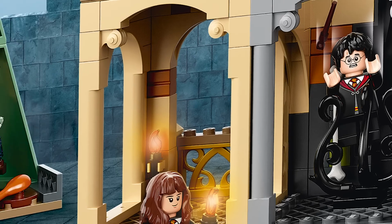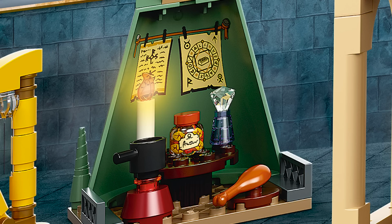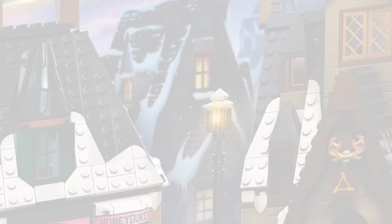But there is this other part of the building that is like the attic, and there's like runes with a brick in the center of it, a couple potions, a really cool printed head there, transparent head, looks incredible. Anyways, let's move on to the next set, which is set number 76388.